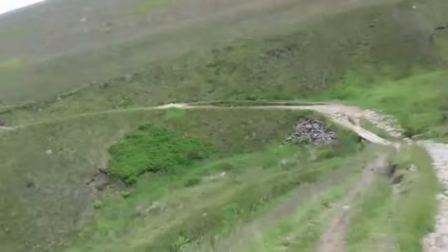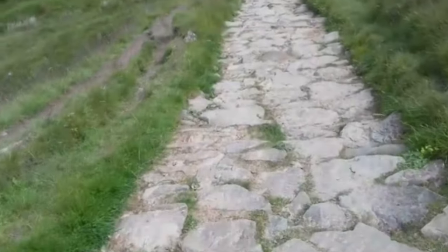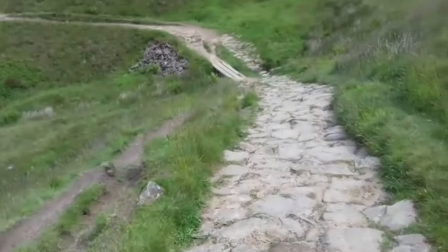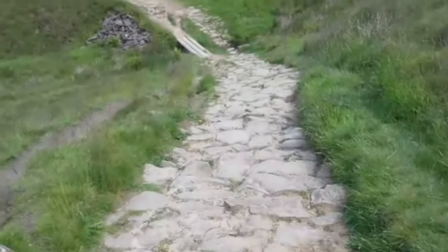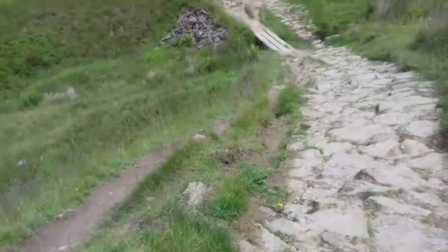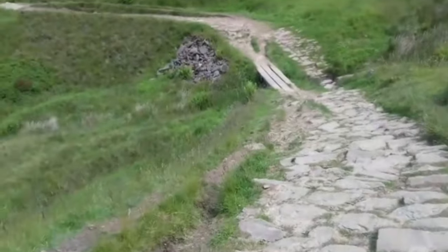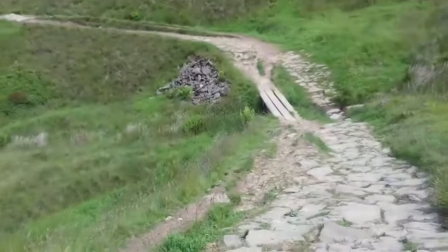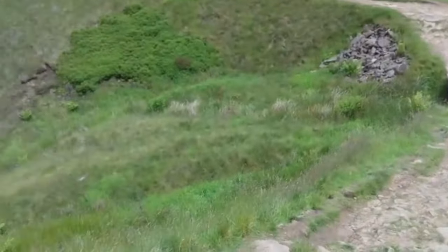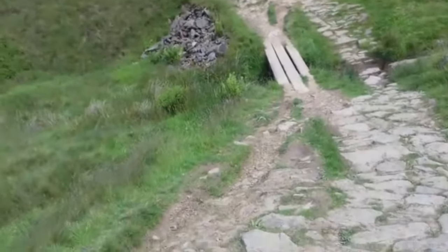So I'll try again. Look at this lovely path. Yeah, so the reservoirs provide good landmarks to stop me getting lost. And you can see where the road runs as well, which really helps. I'm not experienced, and I'm not stupid enough to think that I could go wandering off into these murky hills and find my way back. It pays to be a bit careful.